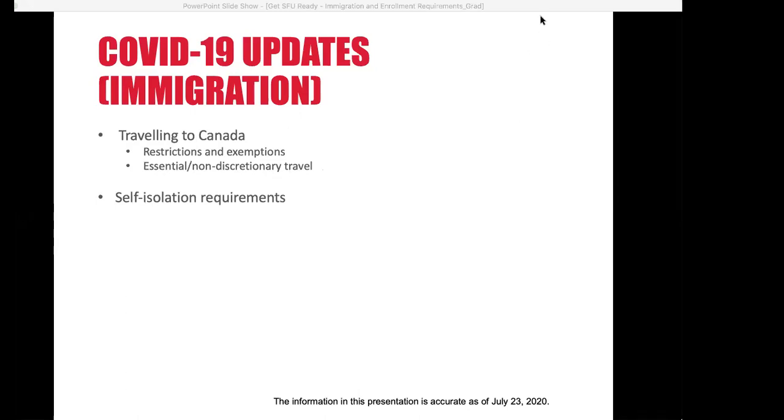To manage the outbreak of COVID-19, the Government of Canada has implemented travel restrictions to prevent most foreign nationals from entering Canada unless they meet one of the exemptions outlined in the applicable order in council. So we actually have two sets of travel restrictions in Canada that are handled separately. One is specific to any foreign nationals seeking to enter Canada from the United States, and the other is for foreign nationals seeking to enter Canada from any other country aside from the United States.